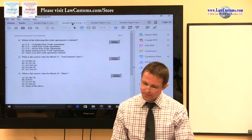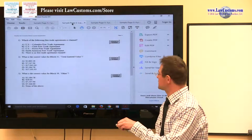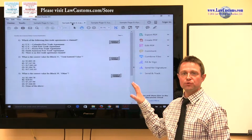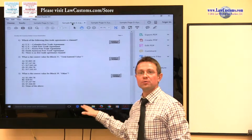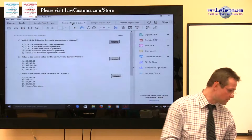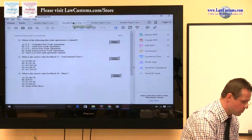In this case, we're dealing with, for example, question 3. Question 3 asks what is the correct value for block 39 other, right? The annotation you see says assigned in textbook. When you see that, it means you can go to the appropriate section of the textbook. Since we're dealing with CBP form 7501, it will be part of the CBP form 7501 and fees section.